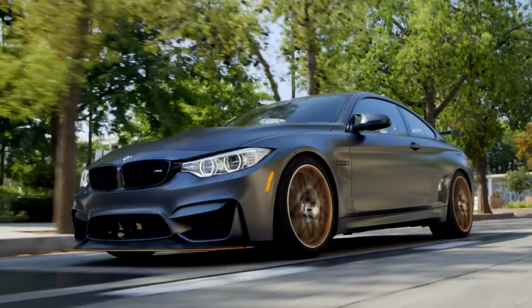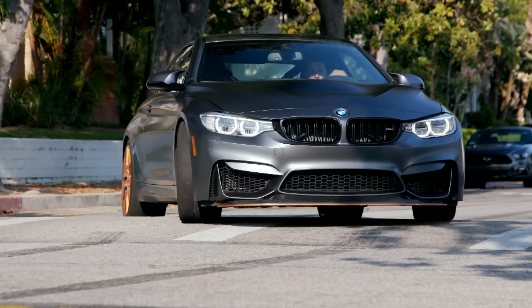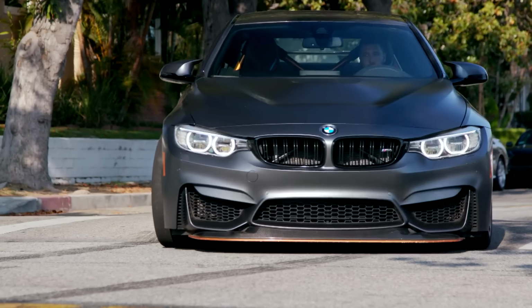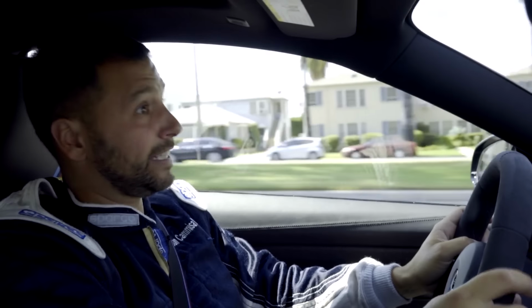They have 6 settings for low-speed compression, 14 for high-speed compression, and 16 more for rebound. So what's that, like 17.6 million combinations? I mean, now you know why BMW does those Comfort, Sport, Sport Plus settings on lesser cars. Not here. No, no, no. You want all the adjustability. You're a hardcore dude.